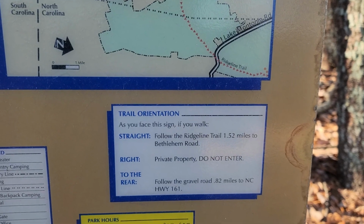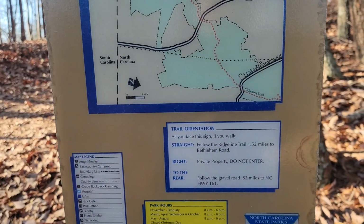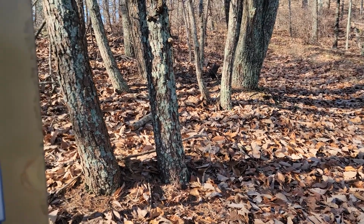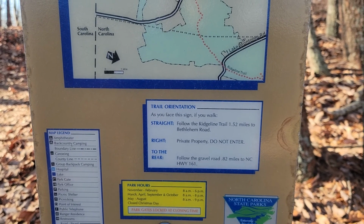So if you face this sign straight, that's actually where we came from. And then right, private property. And then where we're actually going is behind us.